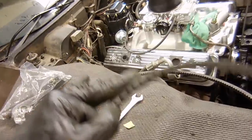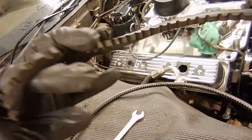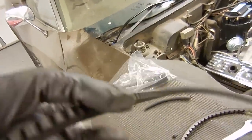You can't see this when you're using the belt on the car normally, but if I take it and bend it backwards, you can see all these cracks all the way around. So who knows how old these belts are. Even this belt, which actually looks pretty good from the outside, you take it and you bend it, you can see all the cracks on the inside.